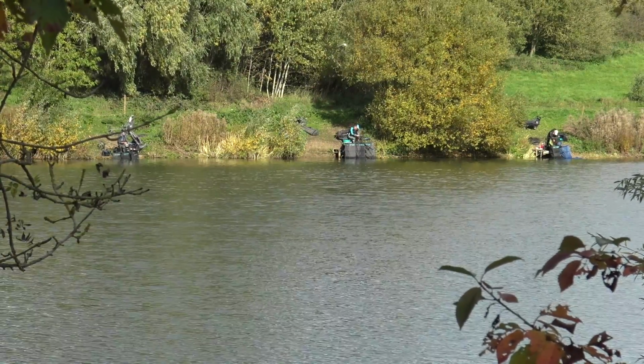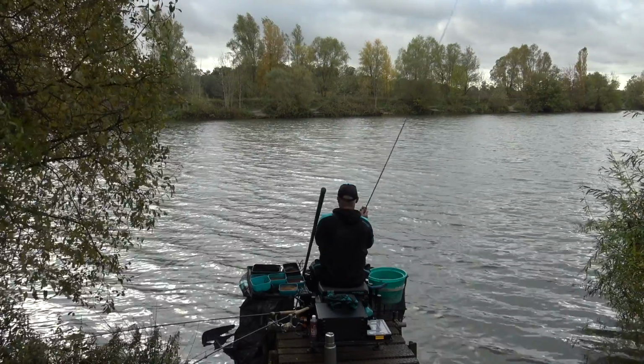The match today is on the Match Lake, which is an old gravel pit with depths up to about 20 feet. Now there are also hidden gravel bars and plateaus, so maybe locating these areas could be key to success today. Chris plans to keep things really simple.